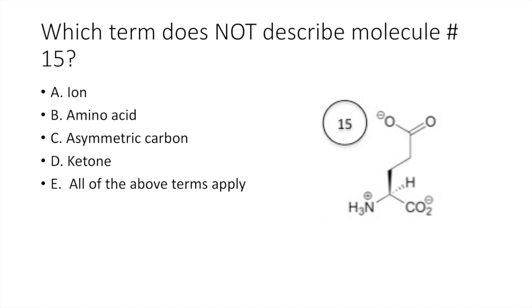This is molecule 15, which we saw on the previous slide. Which term does not describe this molecule? Well, let's see. Is it an ion? We see a full formal charge here, a negative charge. It's a bit blurry because I blew this image up. Here's a positive charge, so yeah, it's 3 times an ion. Yes, yes, yes. Here, here, and here, 3 different charges on it.